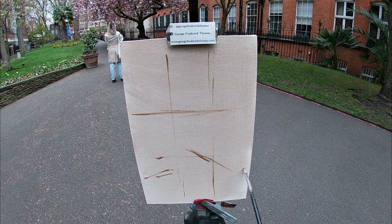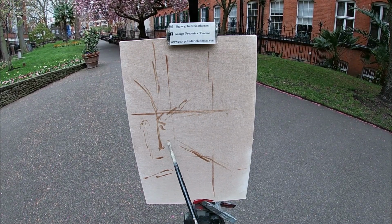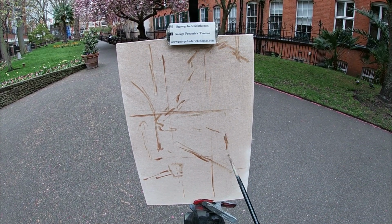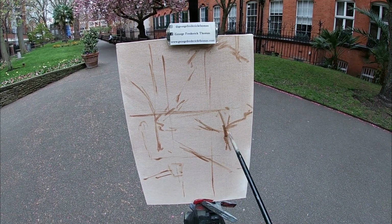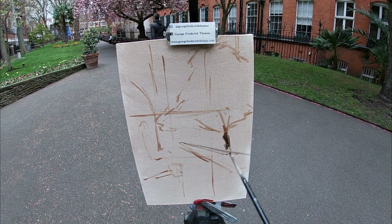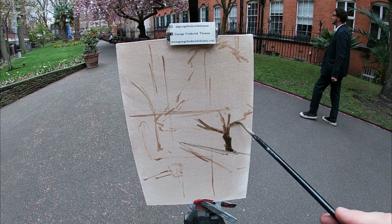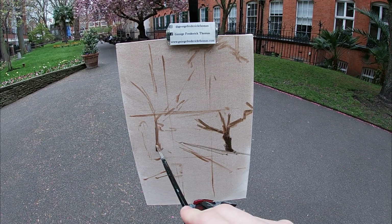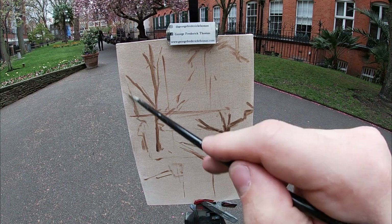Here I'm using raw umber paint to sketch in my composition, and I'm positioning the path so that it leads into the middle of the painting, and on the left there's a tall leafless tree, and then on the right I have the cherry blossom tree, which is going to take up about half of the painting, so that entire top right hand corner, and then it's also going to come over the centre line of the painting as well, as I really do want the painting to be about this pink cherry blossom, which we only get for a few weeks of the year here in England.